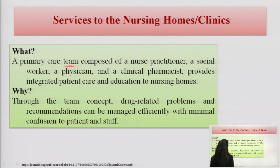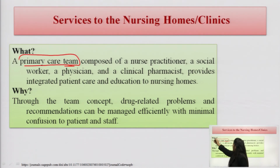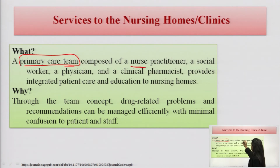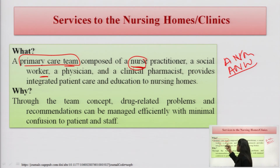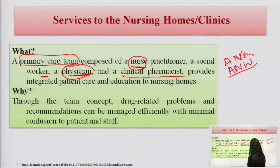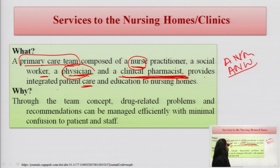The primary care team. For giving assistance to the nursing home and clinic, there should be a team. So we call it the primary care team. And this primary care team is composed of nurses, a social worker, means ANM, and Anganwadi workers. So like this, there could be social workers. A physician will also be part of the primary care team, and a clinical pharmacist. Here, clinical pharmacists provide integrated patient care. So this primary care team will provide the services to the nursing home or clinics. This is what I told you, what this team is.